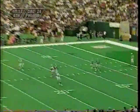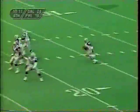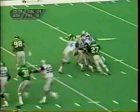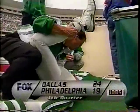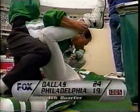Eddie Murray and not Jeff Wilkins kicking off this time for the Eagles. Kevin Williams on the return. Trying to get outside, and he's not going to get there. Well, let's see how the Eagles respond. That's Randall Cunningham working on him. Eric Zomalt made the stop on the kickoff.